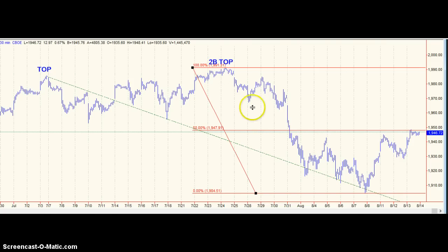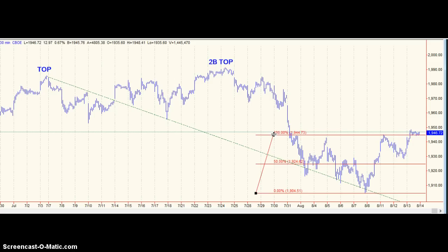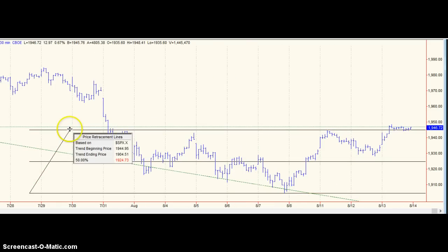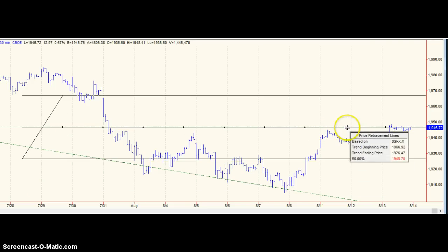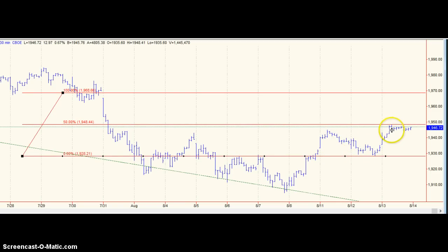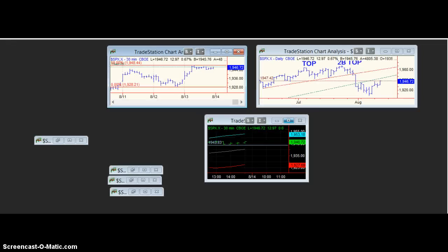What's also interesting is if this is really 5 waves down, we have a possible 3 waves up. And once again, if that's wave A and that's B, then miraculously wave C is 50% of wave A. Doesn't mean we have to stop there, but if we stop there, there's a good reason to justify it.